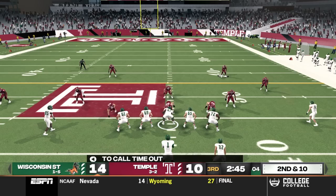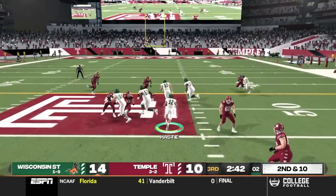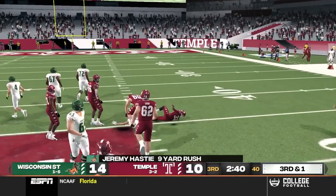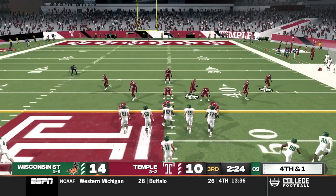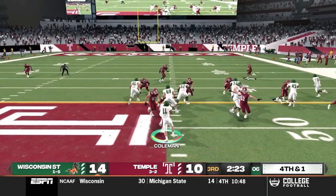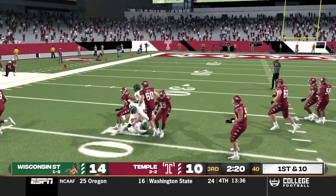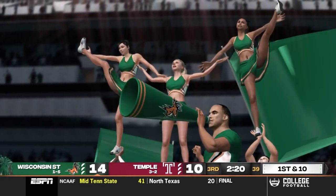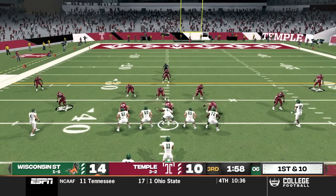We need a touchdown drive here to kind of put this game not out of reach, but at least with a two-score game. Here's Jeremy Hasty. He had a lot of space. If he would have made one man miss, he could have been off to the races. And we get it to the 43, and this is actually a fourth and one. Here is Coleman on the quarterback keeper, and he gets to about the 40.